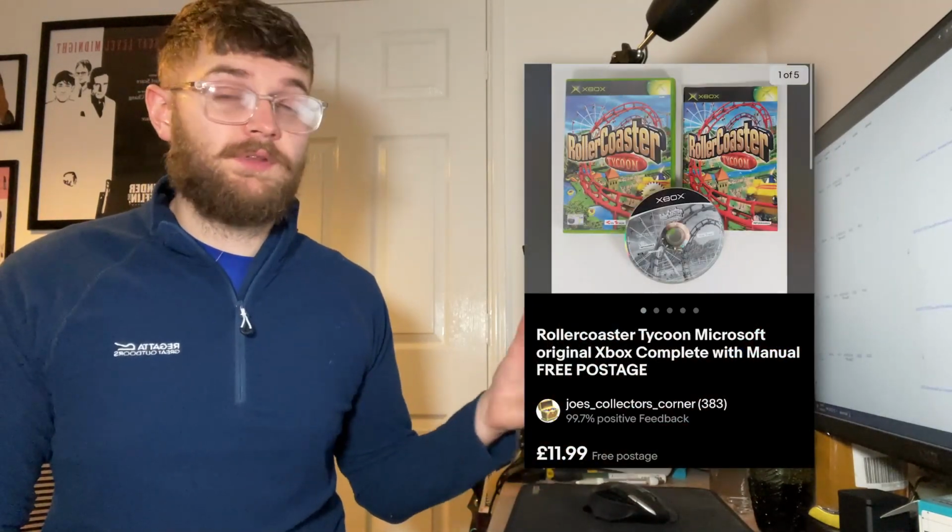Roller Coaster Tycoon for the original Xbox. That was bought in a bundle for maybe £3 or £4, £3 maybe. That one's gone for £11.99, free postage. That one's in really good condition with the original manual. I was pretty happy with that as well. That's one of the kind of the higher end prices it's gone for as well, so I was chuffed with that.